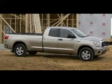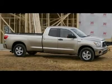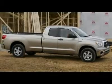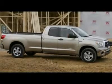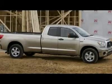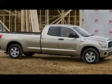Looking for a no-holds-barred, light-duty truck? This Tundra doesn't just run with the big dogs. It is, plain and simple, one of the biggest. Attention all Chevy, Dodge, and Ford shoppers, this pickup wants to know if you want to come out and play.